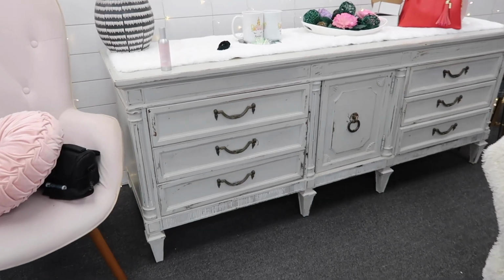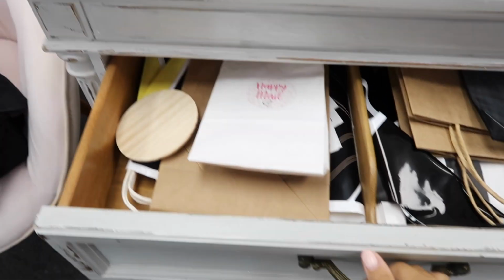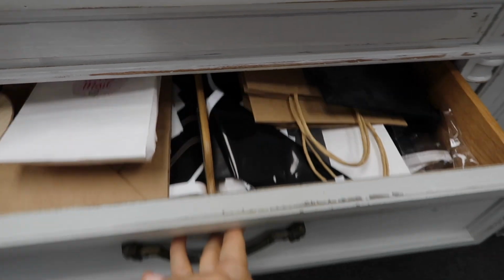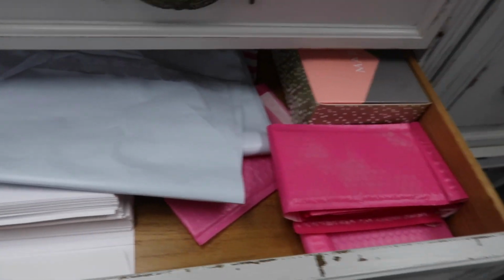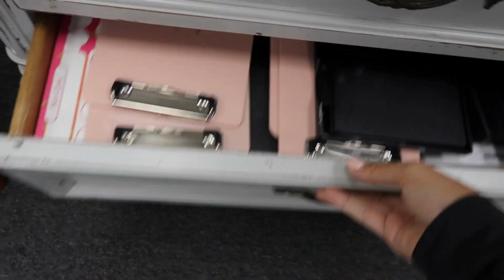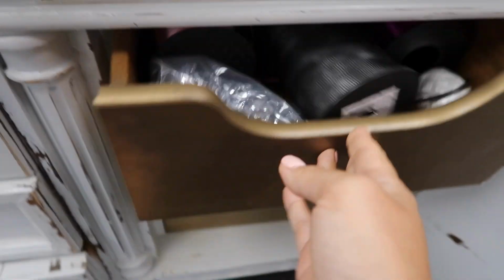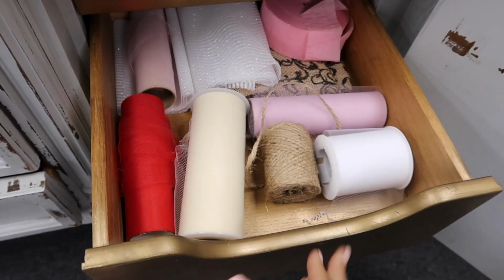Now this is a piece of furniture that was purchased years ago, and I absolutely love this dresser. One, because it hides everything very well, but it's still very beautiful for your space. But right now, every single drawer, we're not using it. We don't need a lot of things that are in it anymore. So it's just like, okay, let's clean out what we're using, what we're not using.